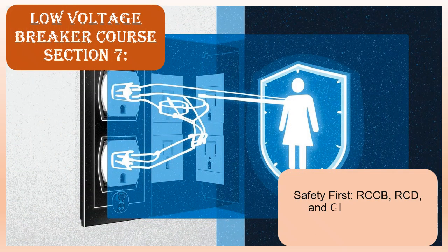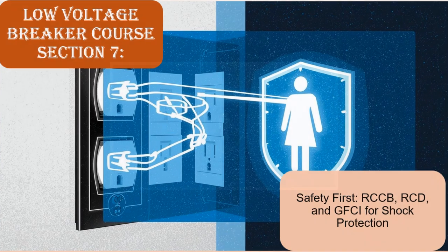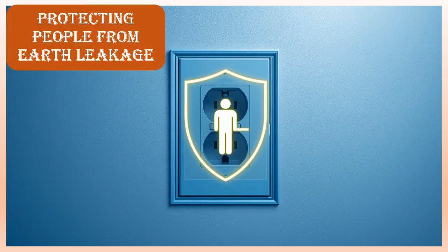Low Voltage Breaker Course Section 7. Safety First, RCCB, RCD, and GFCI for Shock Protection. Protecting People from Earth Leakage.